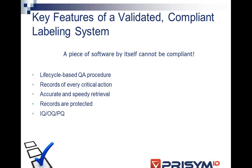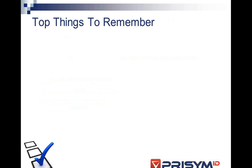Records are protected against unauthorized input, deletion, or modification of data. And the software installation is executed by following a pre-approved installation validation plan, in effect IQ, OQ, PQ, or installation, operational, and performance qualification, supported by the reports of those scripts.